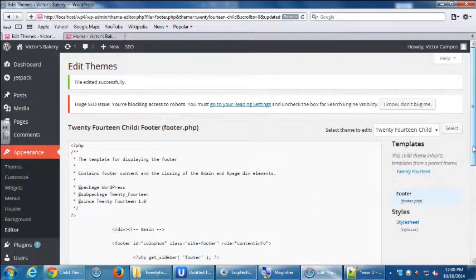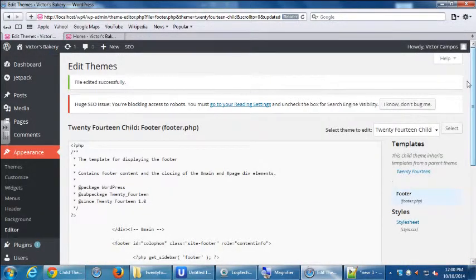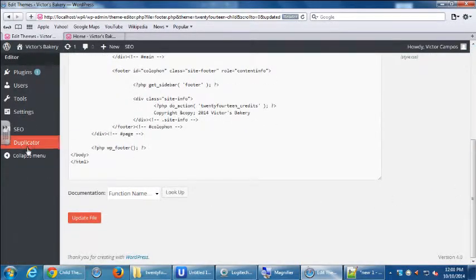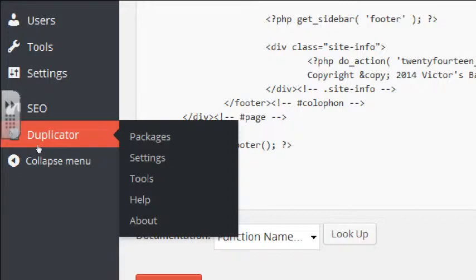All right, so the last thing that we'll do here is, you can do this if you want, but we'll do the duplicator one more time, and then when we come back, we'll have our site to resurrect. So we've already got the duplicator plugin installed.